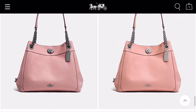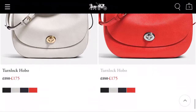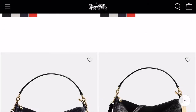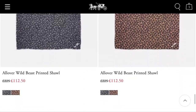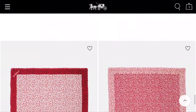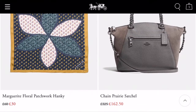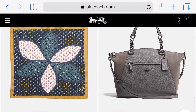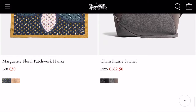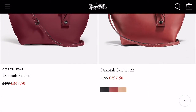The Turnlock Hobo is a bit plain, but again, it's a good quality bag. I don't think these shawls look very good. The chain pearl satchel is very nice. The satchel is very smart looking, although I don't quite like the colour combination. I think they do in different colours. I'm not sure, I'll see later.